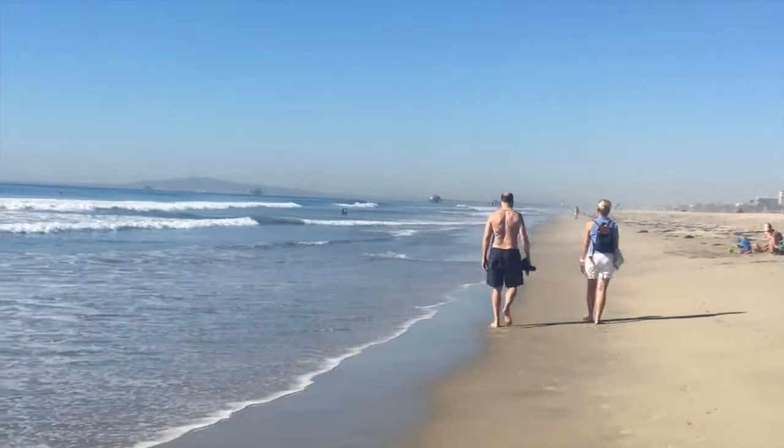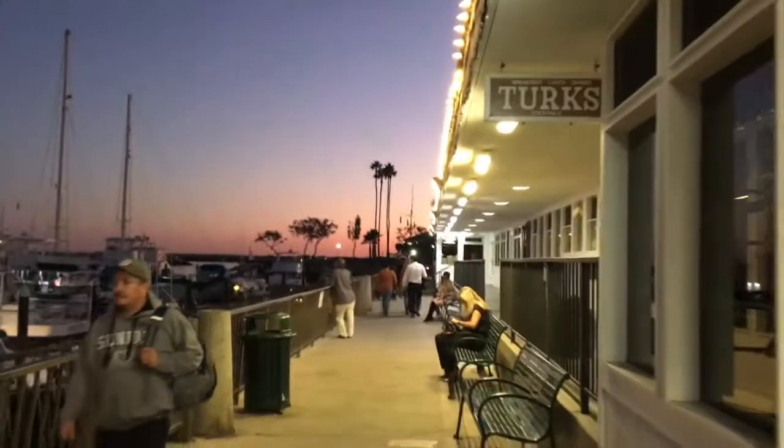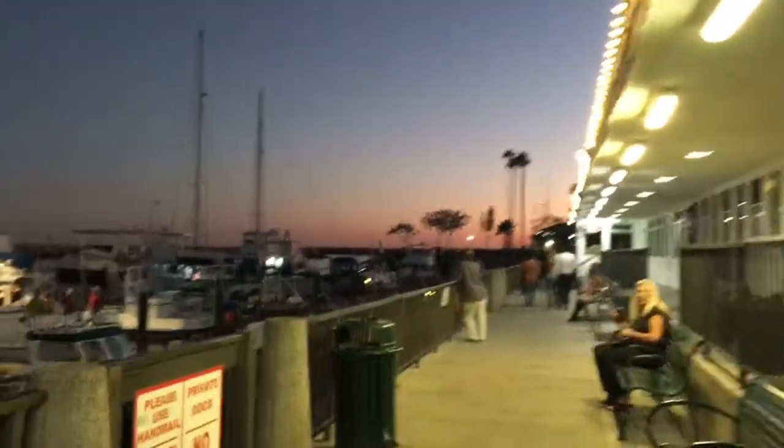After the beach, we headed home to get changed. We are heading out to a wine and cheese dinner cruise in the Dana Point Harbor.